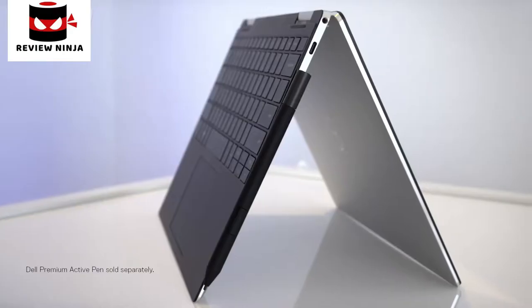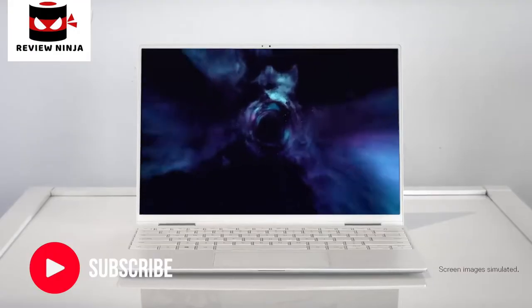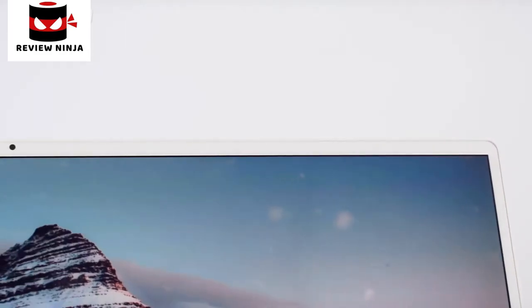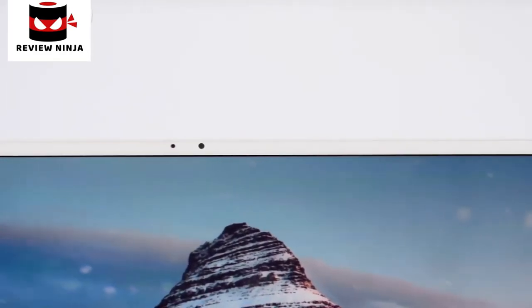XPS 13 2-in-1 has up to 2.5 times the performance of its predecessor, all in an 8% thinner design than before. As with all XPS products, the display on the XPS 13 2-in-1 is just incredible. The biggest thing you would notice is a refined Infinity Edge display. It's on its third generation.